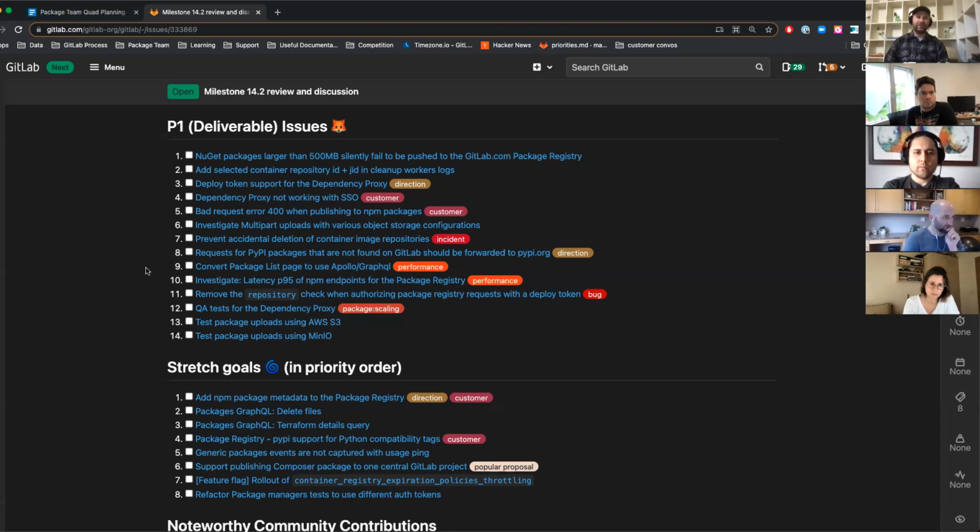On the performance front, we're continuing the GraphQL work that Nico's been working on. This will be converting the package list page to use the new endpoints. And then we have an investigation issue for the P95 scores for NPM, which are a bit slow. We've been meaning to investigate those to see if there are any improvements that could be made.